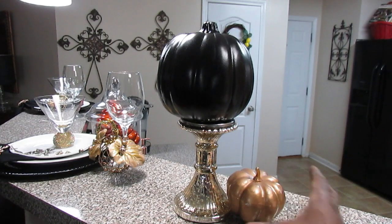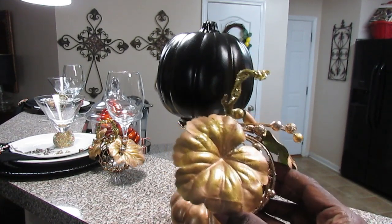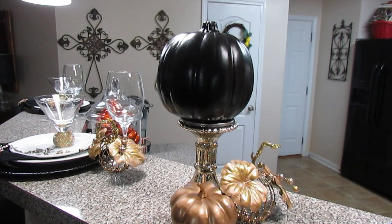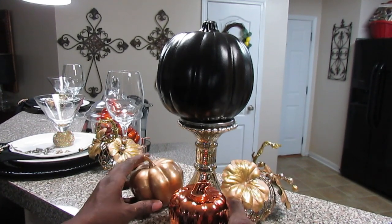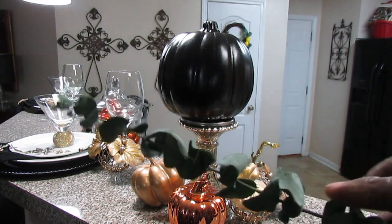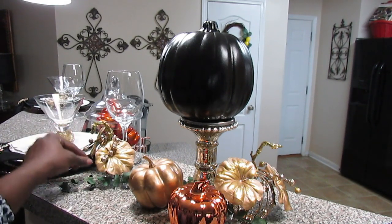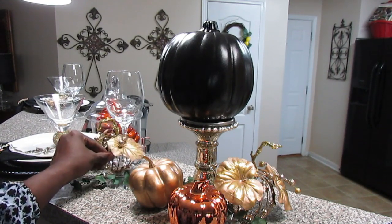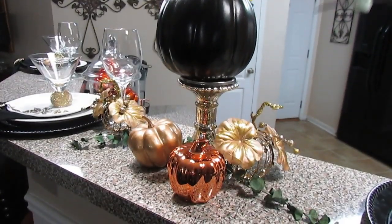So along with this, at the base of the candle holder, I'm going to place this gold pumpkin that I already had and I DIY'd, and then I'm using one of our DIY ornament pumpkins here at the base of this candle holder also, and then I have a copper pumpkin, and that way it is bringing in all of the different color variations from the adjacent rooms. And then I'm going to stick in some of these eucalyptus branches, and that brings some of the greenery that is on the fireplace over into this space. And I love how the green looks with the copper and the golds and the black. It looks absolutely amazing.